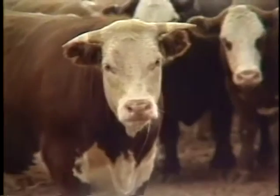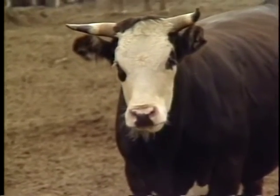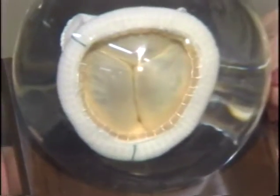Yes, it is. Just like this hockey puck here, that's hard rubber. Now, what part of the cow is the hockey puck? It's the stearic acid, which is a chemical that comes from the fat of the animal. This is the heart valve from the pig that is used for cardiac valve replacements for humans. And it's a good idea for a paperweight? Well, you could use it for a paperweight.